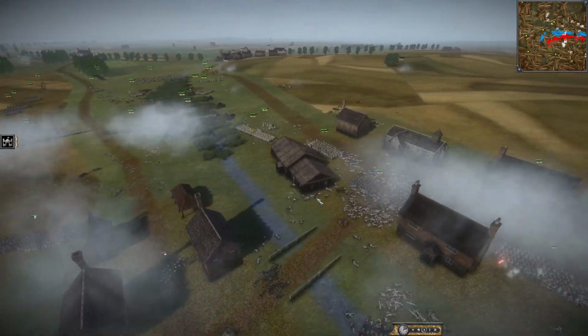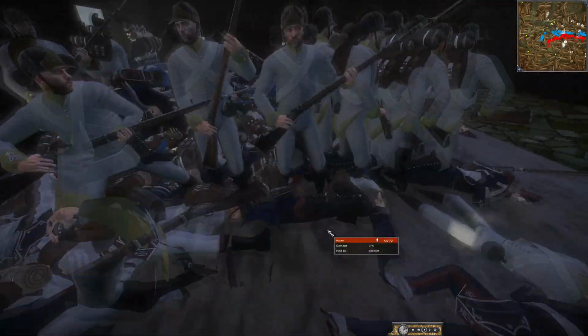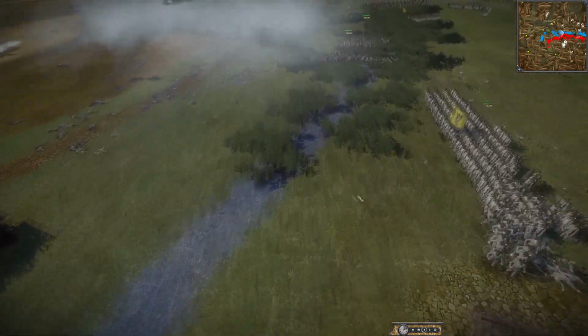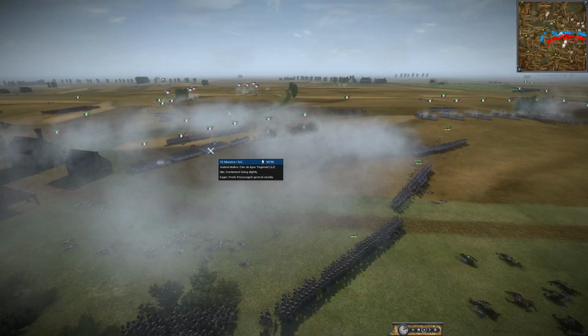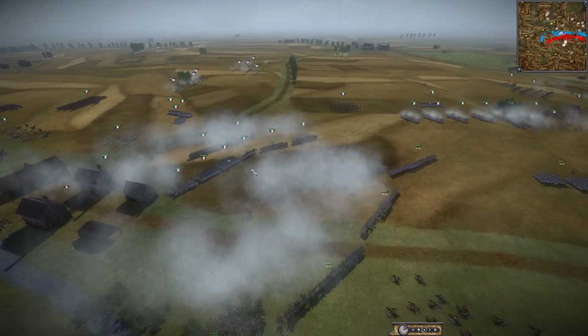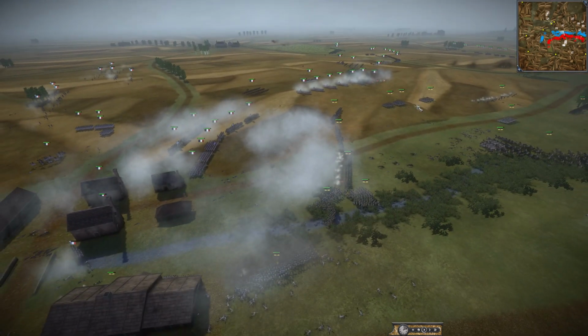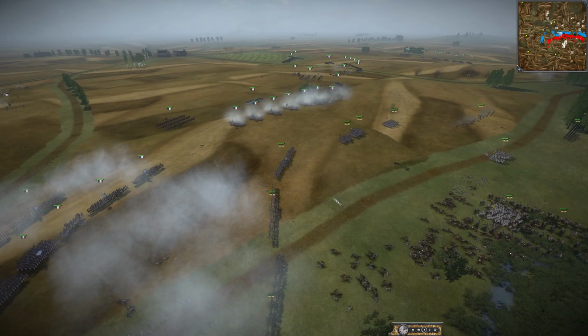Man, this building, how many times is this building gonna switch hands? The amount of dead in this one building is unreal. Austria's kind of forced themselves into an awkward situation here, though. I mean, Massena and the Imperial Guard are now rolling out, maybe even Davout pushing up to surround this forward advanced Austrian army. They may have pushed out a little too much.